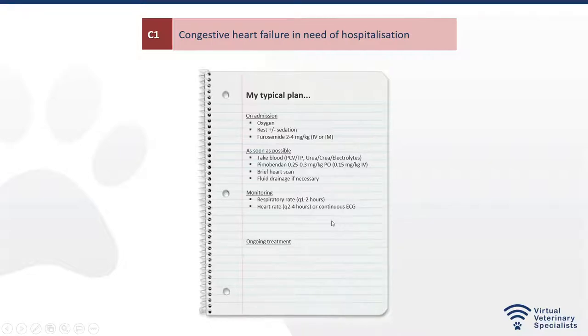Okay. Urine production is very important. It doesn't mean that you need to estimate the amount produced, you just need to make sure that that patient is peeing. And we would expect, after giving a furosemide dosage IV, we would expect urination in the next half an hour or so. Some patients don't, because they're not used to peeing inside the house, or you know, they need to go outside. So they will hold it, but we need to make sure they are producing urine.